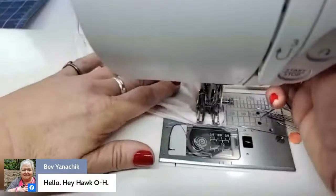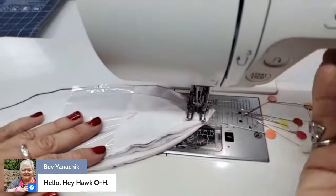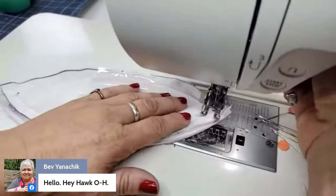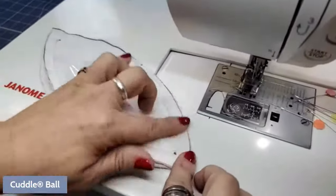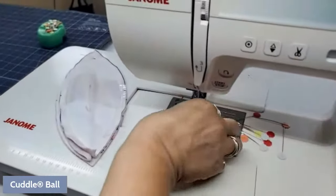Did that just have thread in it? It totally looked like there was no thread, and I was like, did I lose my thread? Yeah, I did. Remember when I said I didn't check my bobbin?